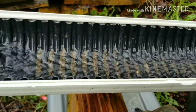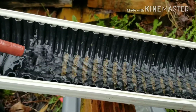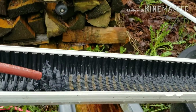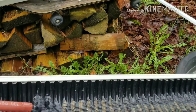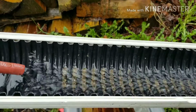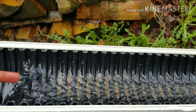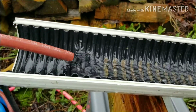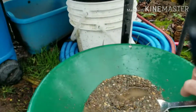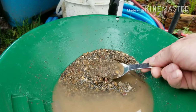All right, so I'll be right back and we'll throw some more scoops in here. I'm going to get set up a little better here because it is raining, and I'm trying not to lose any gold with the raindrops hitting my sluice box here, and I keep seeing a few big ones plowing down on the top here. So let me get reset. Here we go. Back at the sluice box, grabbing some scoops here.